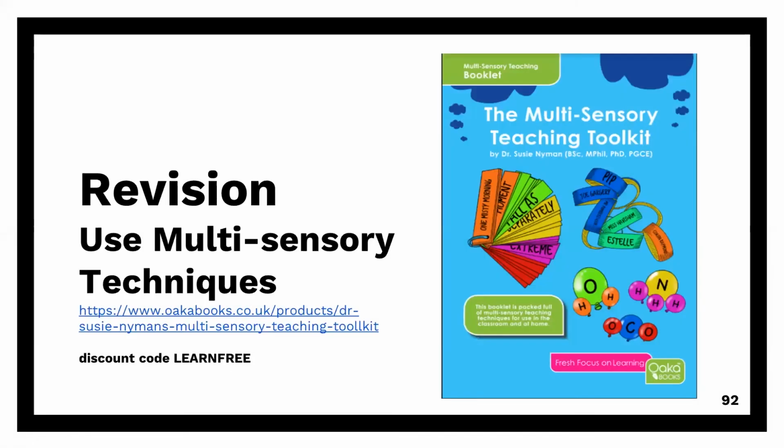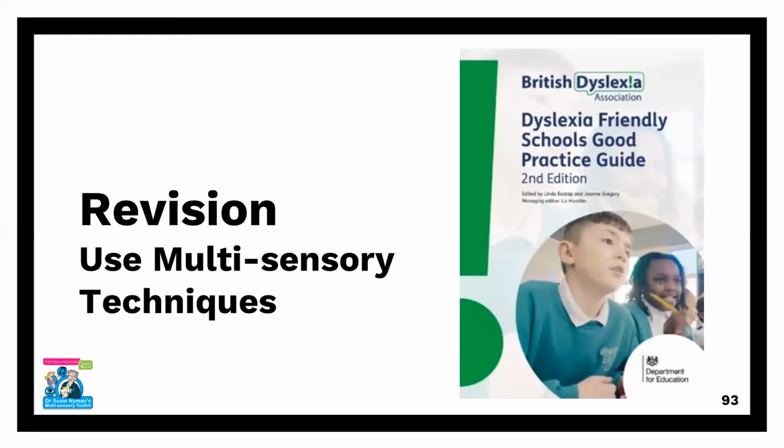So here is the book that's got all the ideas I've spoken about. It's published by Ochre Books. It's $3.99, and to be honest, you couldn't print it for that money. The original photos that I used for my multisensory techniques are published in the Dyslexia Friendly Schools Guide, but that is only a small article in there.